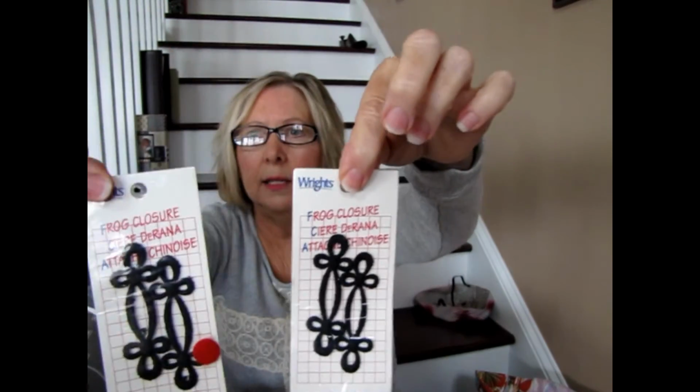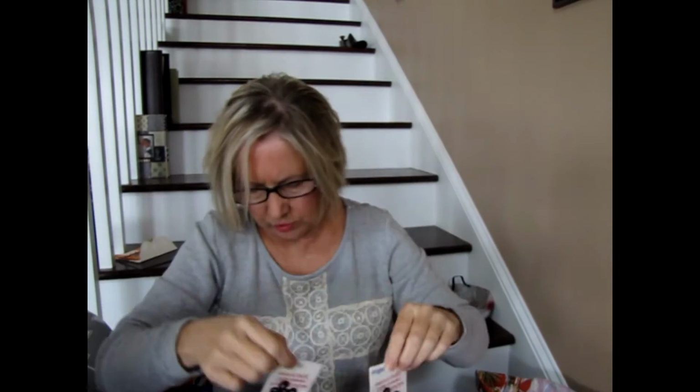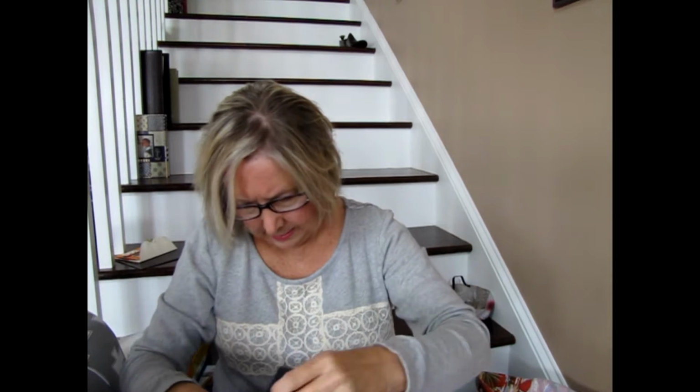These are closures, those oriental kind of closures for a jacket or pajamas or something. And a spool of pink thread, more buttons, and I'm not sure, that looks like a spool holder for maybe, I don't know what kind of machine, not my machine. And here's another zipper that feels like it's all cotton.